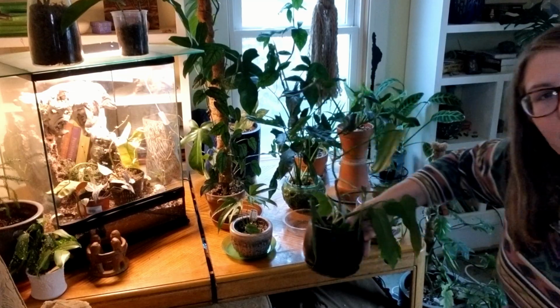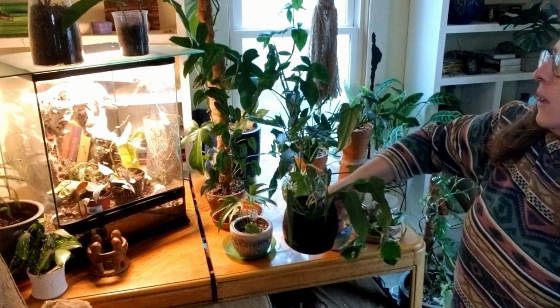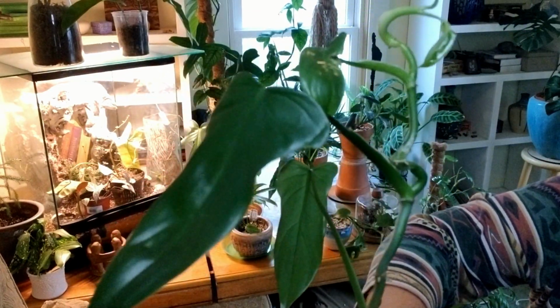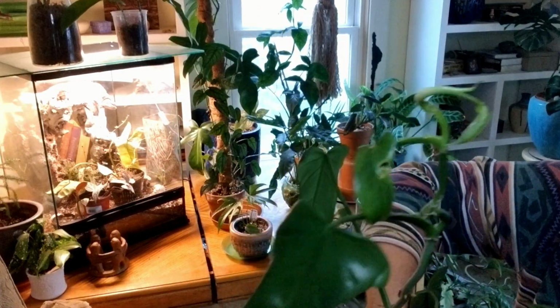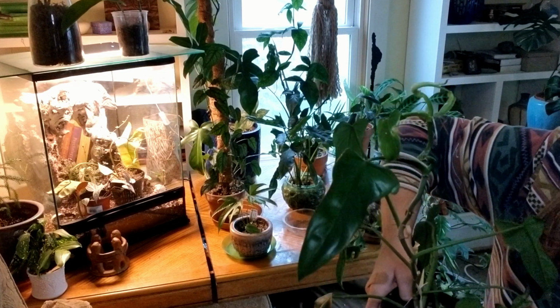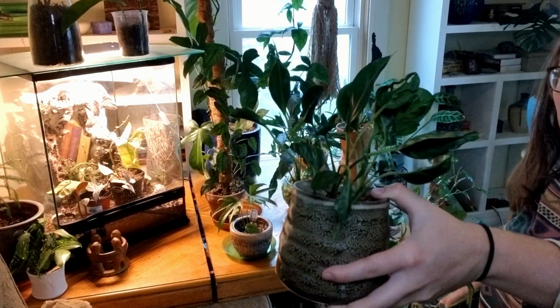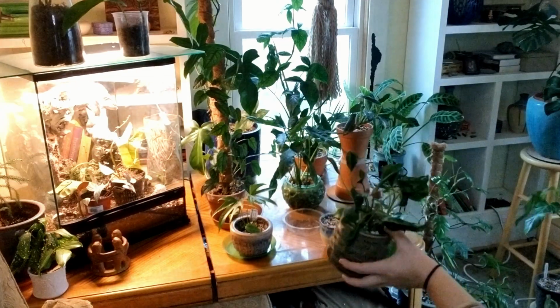So this Splash Gordon bipinnatifidum was on the table, but look at all those weird, wonky attempts at producing more stem and foliage. I think I'm gonna put him in the little makeshift greenhouse and see if he improves under more humidity. I'm gonna swap it out with this Shangri-La epipremnum.